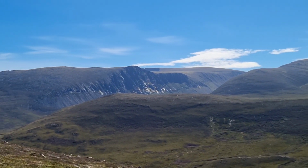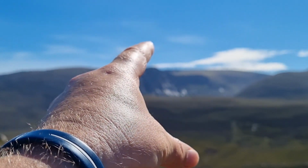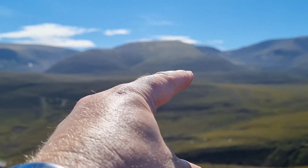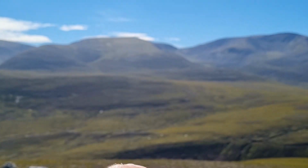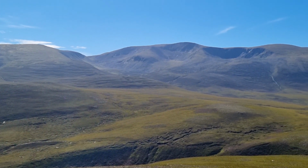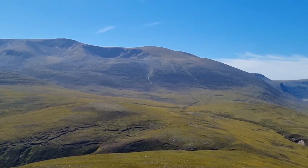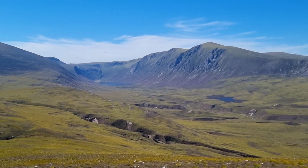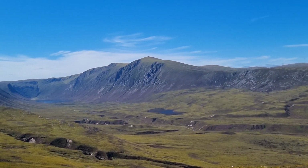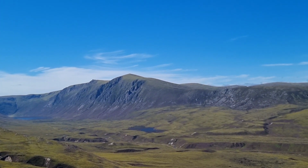Those cliffs, that's Lurchers Crag, and we've contoured around there, basically. So up there, that is all part of Carn Eilrig, and swing across, we've got Loch Einich down there, and to the right of it the craggy ramparts of Sgùr Gaoithe.